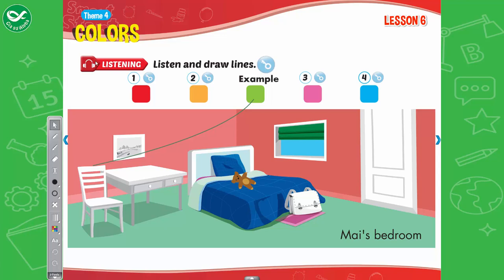Listening. Listen and draw lines. Can you see the desk? The desk? Yes, the orange desk. I see it now. Can you see the bag? Yes, I can. What color is it? It's red. Can you see the picture? Yes, I can. It's pink. Can you see the door? The door? Yes, that blue door. I like blue.